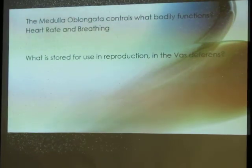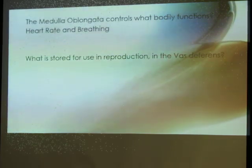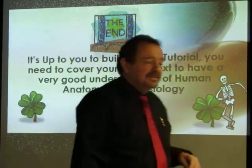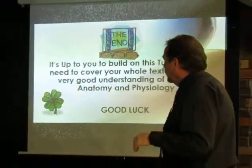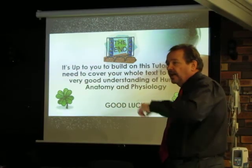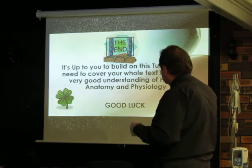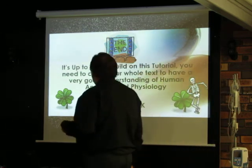So what is stored for use in reproduction in the vas deferens? What's its proper name? Spermatozoa. Sperm, same horse, different colour. I went to a school where they believed that the only way not to get a girl pregnant was to not do it. Well, that works. It's a principle.